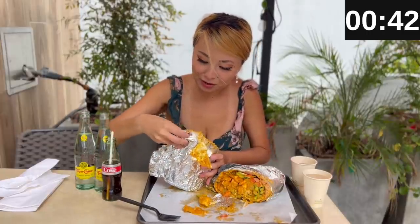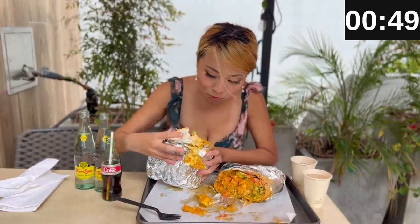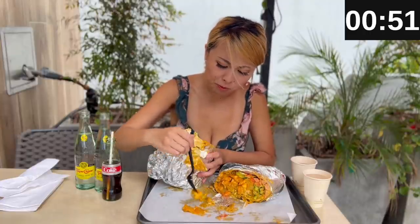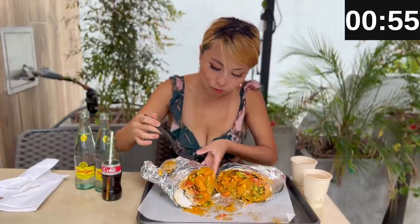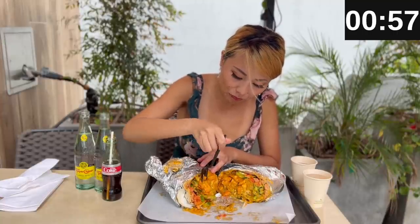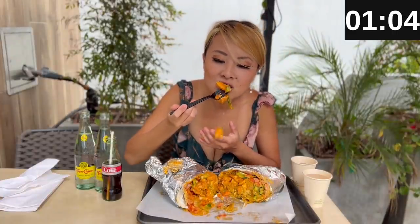Let's try taking a bite here with the naan. And the naan has soaked up all the flavor. Dude, all the chutneys and the vegetables mixed in together just taste so good.